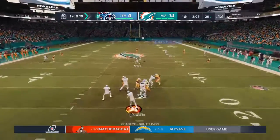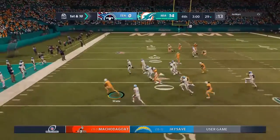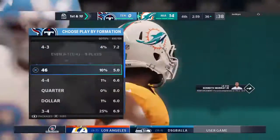Jackson on 1st down. He'll rifle this one deep right side. And his pass is intercepted for the 4th time today. Picked off around the 37. And they will finally get him down as he's all the way to the 36-yard line.